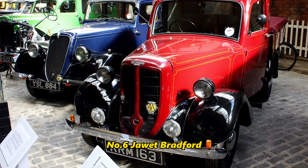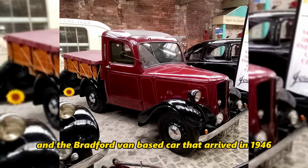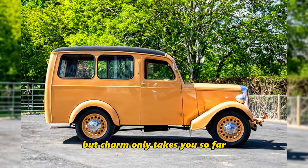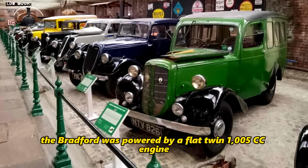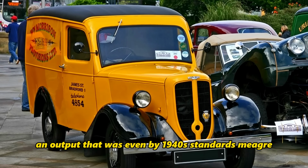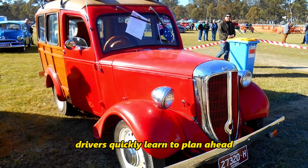Number 6. Jowett Bradford. Jowett of Bradford was a small manufacturer with an enthusiastic following, and the Bradford van-based car that arrived in 1946 carried a certain rugged charm. But charm only takes you so far. The Bradford was powered by a flat-twin 1005cc engine producing just 25 horsepower, an output that was, even by 1940s standards, meager. The top speed barely reached 50 miles per hour, and on any kind of incline, drivers quickly learned to plan ahead.